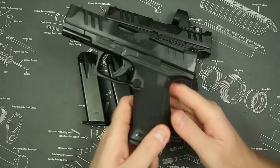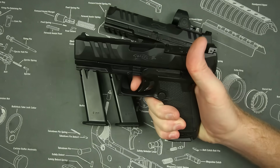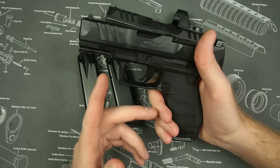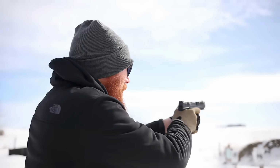Now, the compact version comes in at only 20 ounces, which is actually a little bit lighter than a Glock 19, and it comes with a lot more features than your average Glock 19, including a significantly better trigger than you could even buy. You can't even buy a Glock trigger that's as good as the PDP trigger, and I'll explain why that's important here in a second.